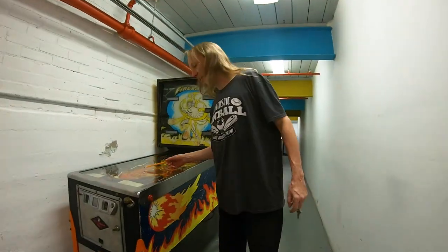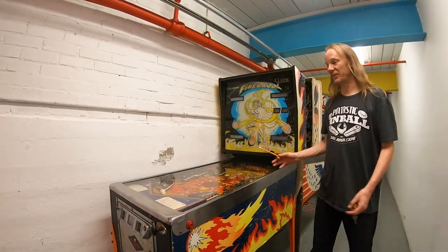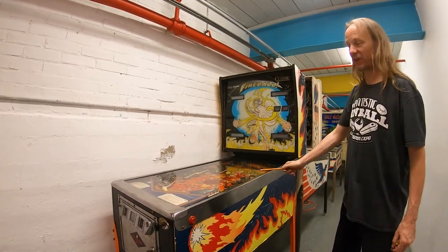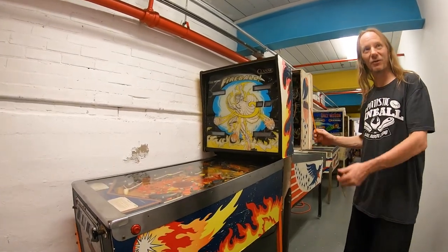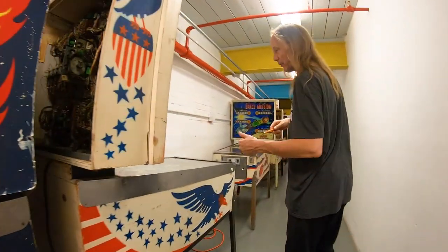This was originally an electromechanical machine, but it was so good they turned it into a solid state. They just took the play field and made a solid state out of it. So, 1978, this is an EM. 1979, this is a solid state. I would love to get an EM and put it back to back so you'll see the difference a year makes. Have people play it and see how it feels.